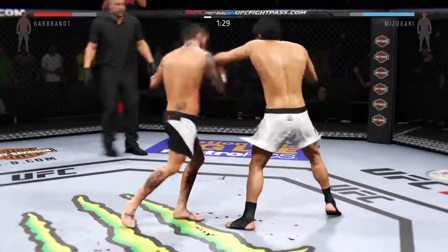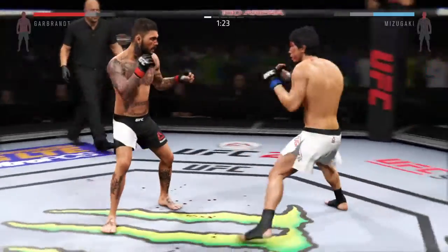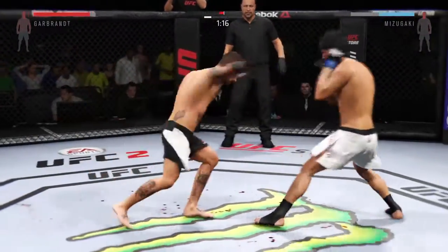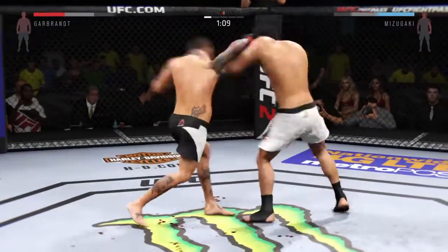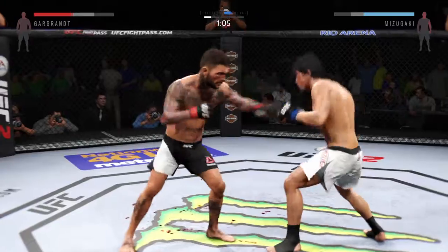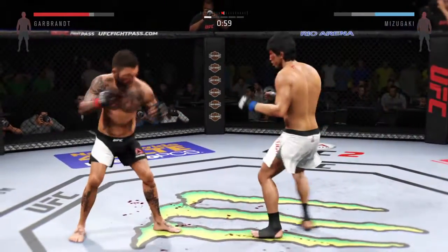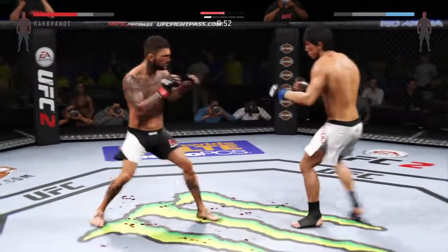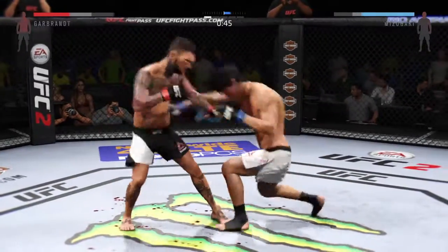Hard straight punch. Strong jab. Oh, and another jab. Joe, he's looking for the one punch knockout here. Oh, double jab. Nice block, and he counters with the jab. Really threw a lot of power into that uppercut, but missed. And look how quick his counters are.